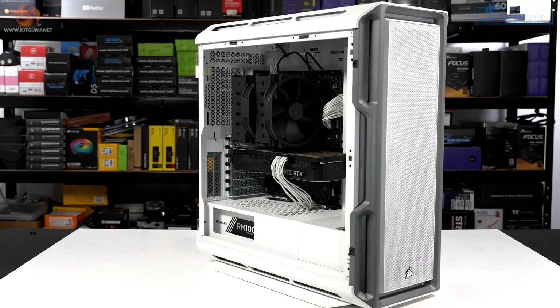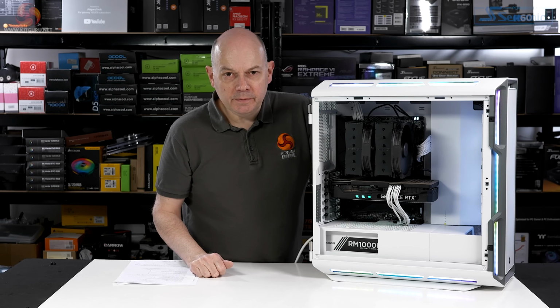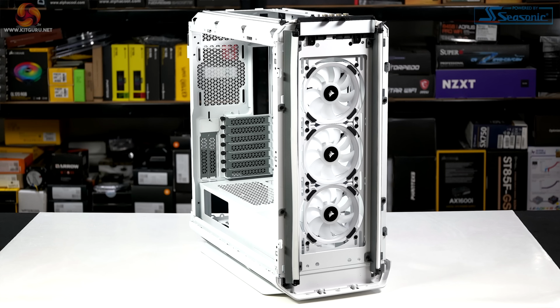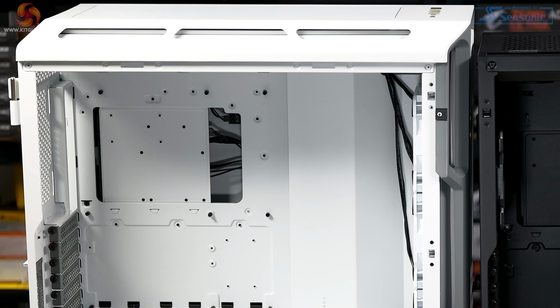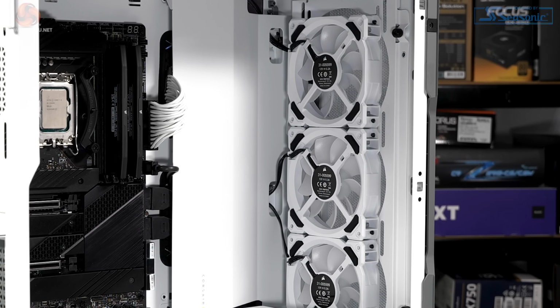Building the PC, nice and straightforward. As you can see, it's a simple build. One thing that bugged me with the way the 5000T was delivered is that the cables feeding from the 3 LL120 fans at the front around to the Commander XT unit are black in colour, and they trailed across the white panel inside the case for no reason that I could see. So I've rerouted those, and the result is much tidier.